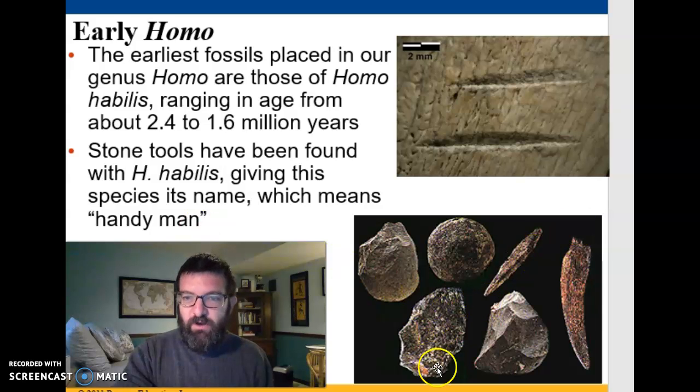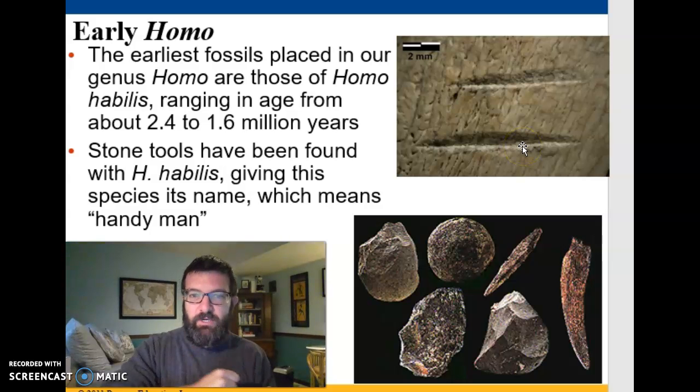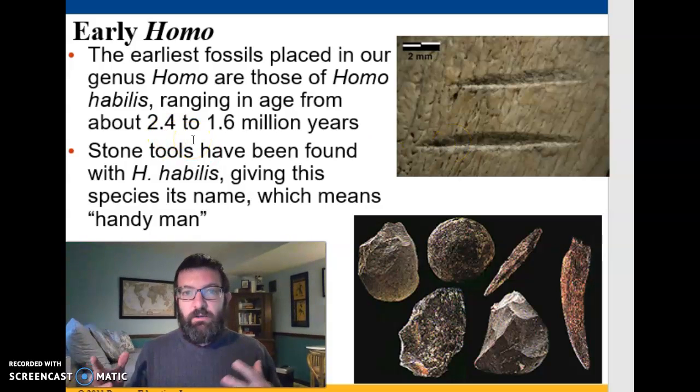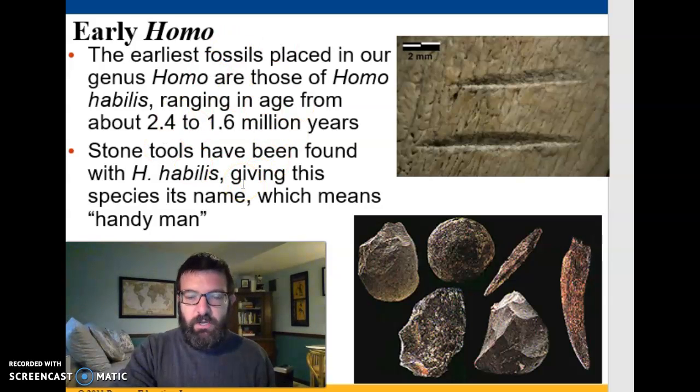And you can see fossils of tools. You can also see fossils of animals that clearly had been cut with, like, stone knives. There's a lot of evidence of tool use. And actually now it looks like hominins before Homo habilis were also using some level of tool, but Homo habilis was using lots of complex tools, and it's what we associate with tool making.